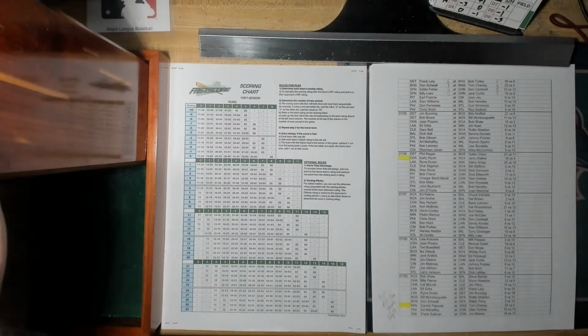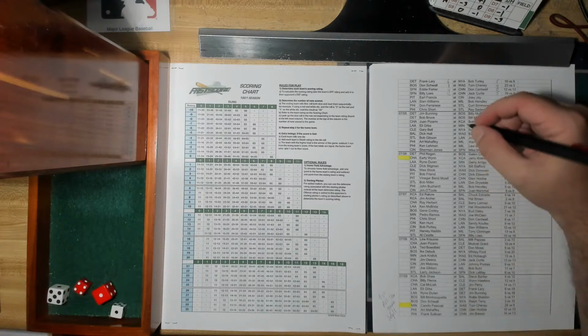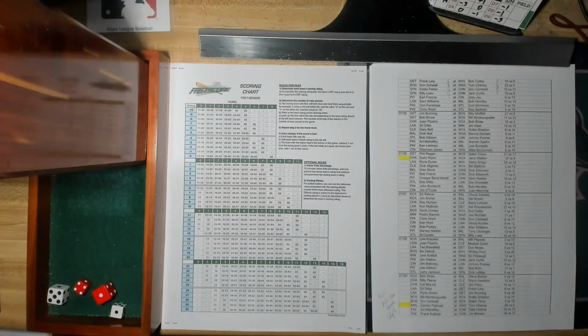Pittsburgh and Cincinnati, can the Reds recover? Pirates 6-14, that's 1. Reds 13-51, and that's 6. The Reds will take that game, so that game belongs to the Reds.